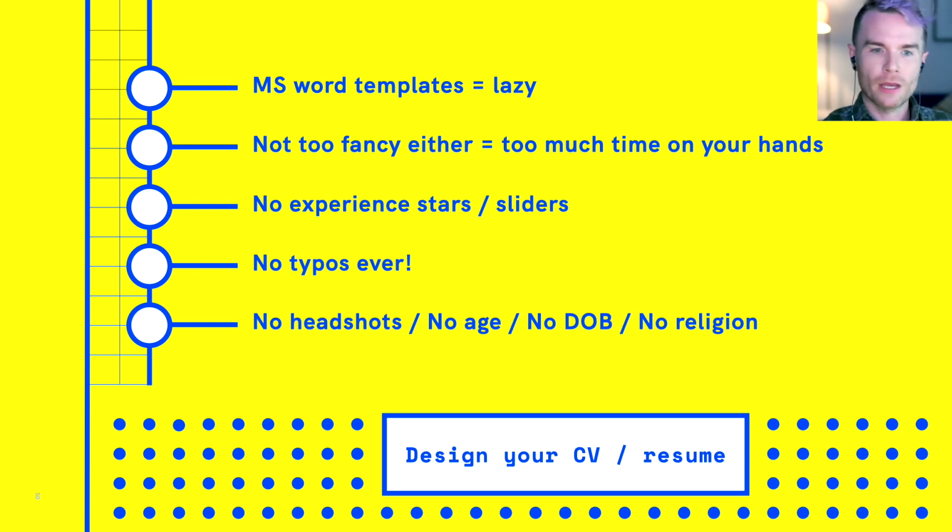And no headshots, maybe Tom will disagree with me, but no headshots, no age, no date of birth, no religion. You would be amazed how many times we get resumes with people putting that stuff in because they think it's important.